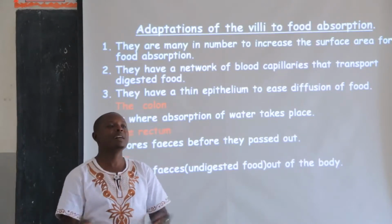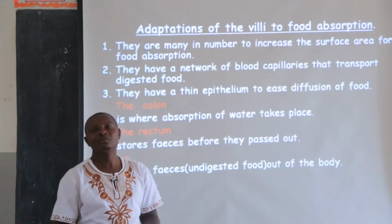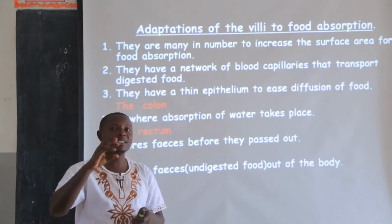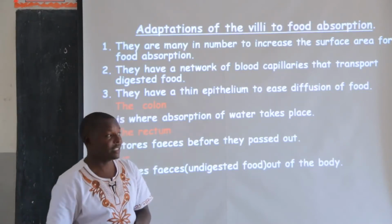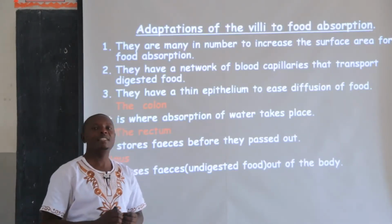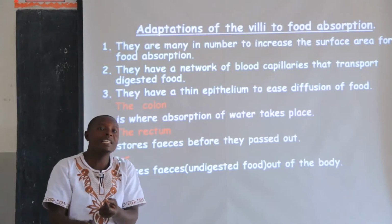Maybe you ate much chicken, you are going to see brownish. You ate beans, you even see some particles of beans there, okay? But in some cases, some colors are a sign of a disease. Therefore, briefly, that is digestion of food in the small intestines, that's the duodenum and the ileum.